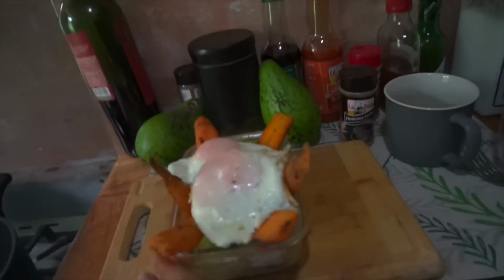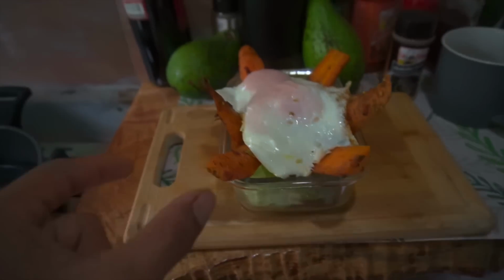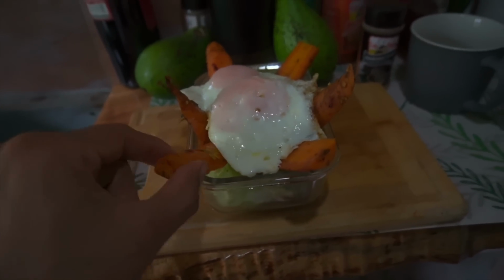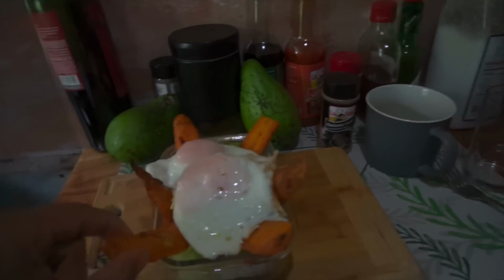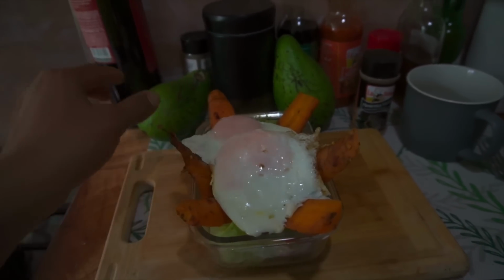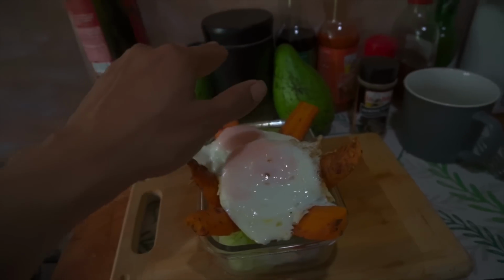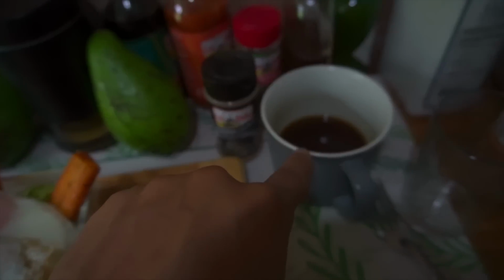Lunch is ready. We got over here our bowl. This has got a bunch of veggies in the bottom. It's got carrots. These are baked carrots. Yummy. And fresh eggs from the farm on the top. I just wish my avocados were ready, but they are missing maybe 1 or 2 days to be ready. And of course, some coffee. This is gonna be really yummy.